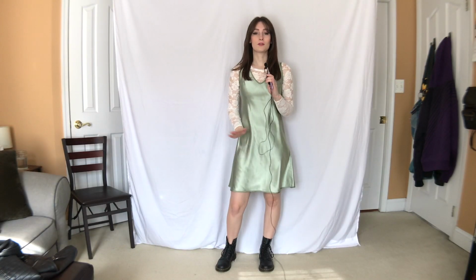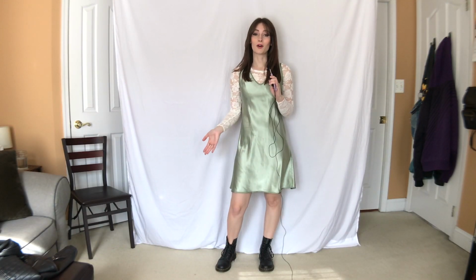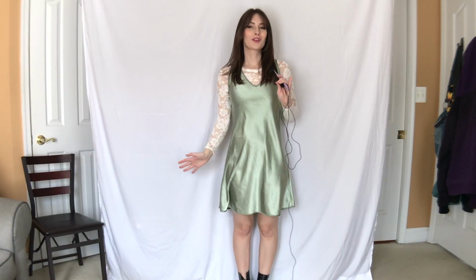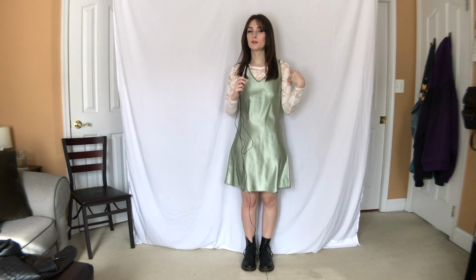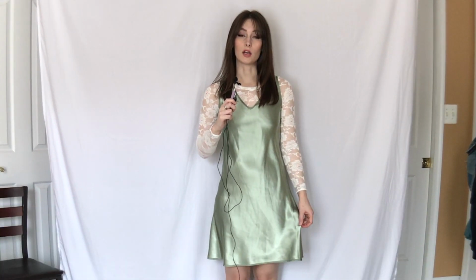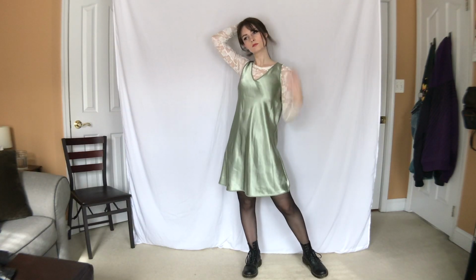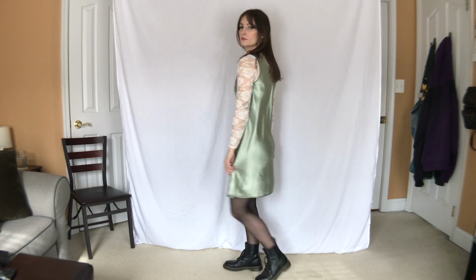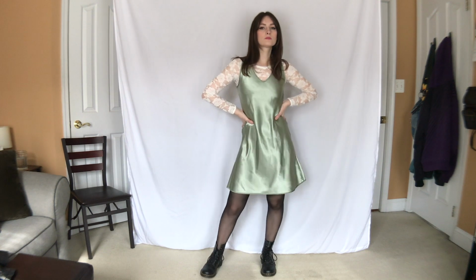Here's an option that has no pink or red whatsoever, but I thought was still thematically appropriate. This feels so girly and feminine, and I love it. So underneath I have layered a lace bodysuit that I made a couple videos ago. This is a slip dress that I thrifted, I want to say in October, and it's just been hanging in my closet waiting for me to style it. So I feel like this is a really fun way to wear it layered over some kind of see-through top.